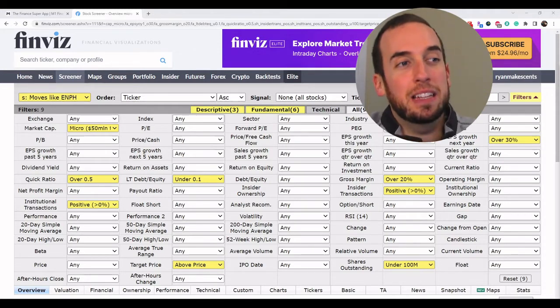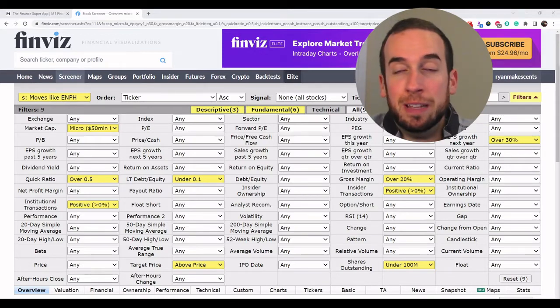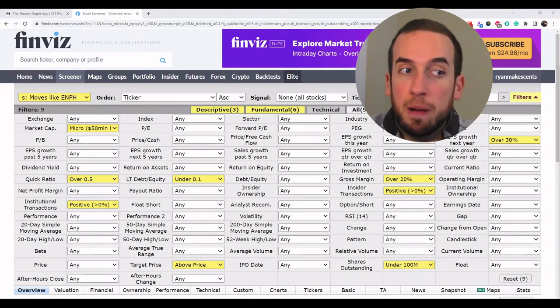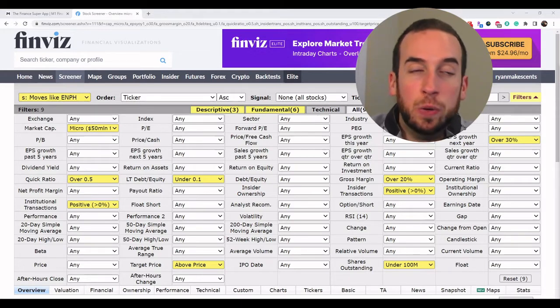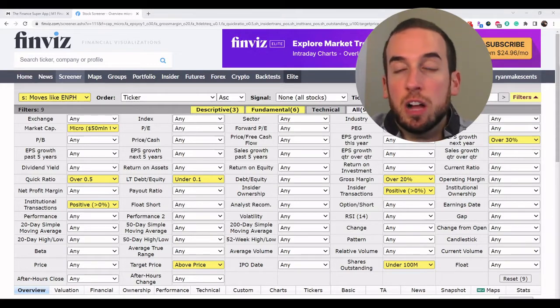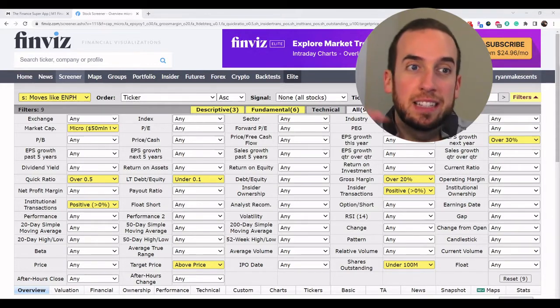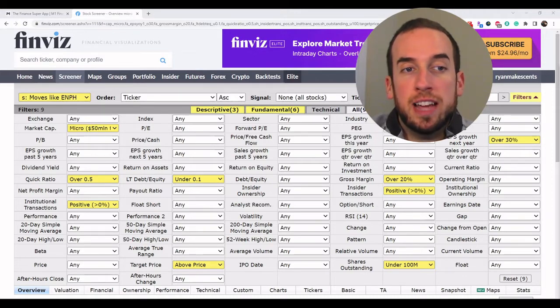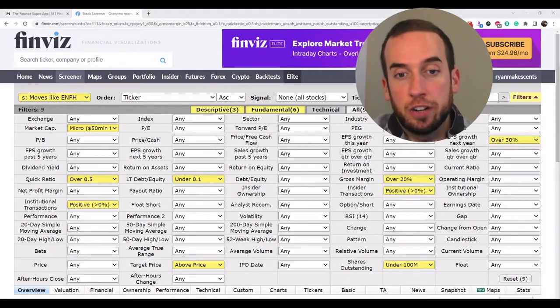The market cap is for looking at micro cap stocks, so $50 million or less. Quick ratio over 0.5, meaning they have some cash. Institutional transactions are positive. The long-term debt to equity is under 0.1. The target price by analysts is higher than the current stock price, meaning it's undervalued. Gross margins are over 20%. Insider transactions are also positive. And the shares outstanding, meaning the shares available for you or I to trade, are under 100 million shares.